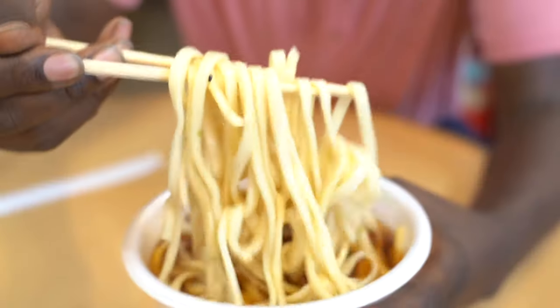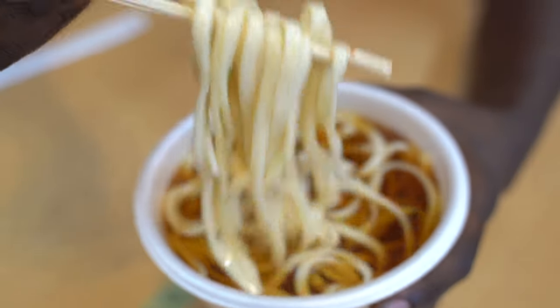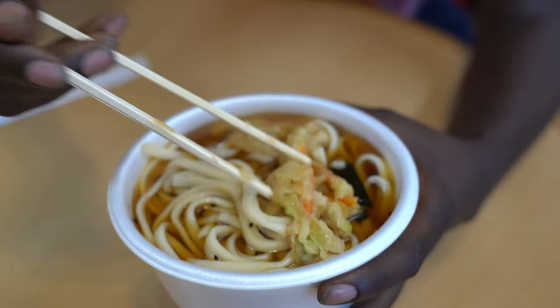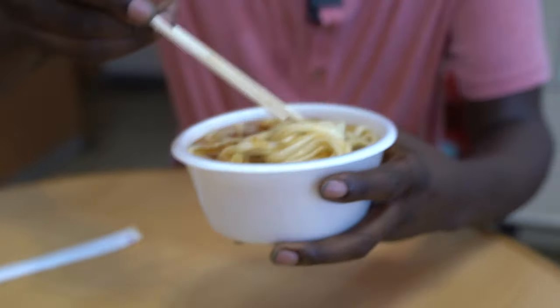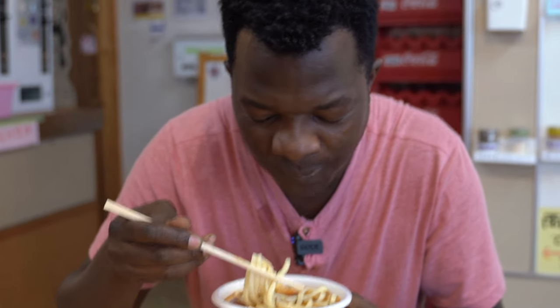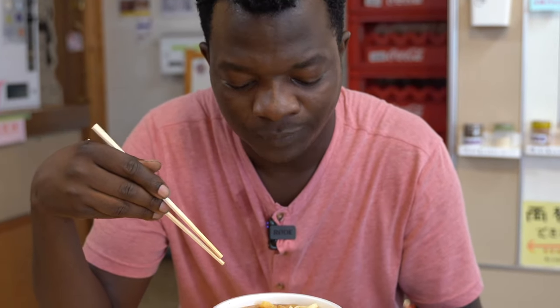But it's really, really hot. You need to give it some time to cool down. I hope it tastes as good as it looks. Okay, and this is like some veggies, I can tell that they've been fried. Okay, let me dig in now. Well, it's pretty normal for me. Nothing fancy, but something worth giving a try.